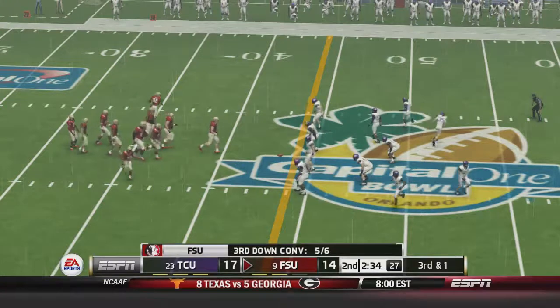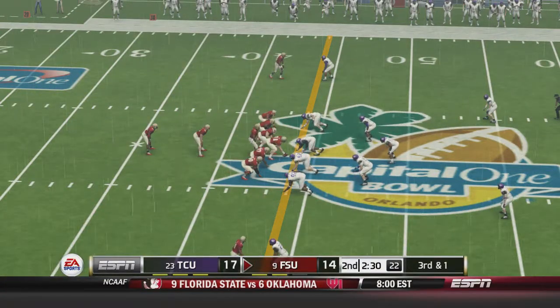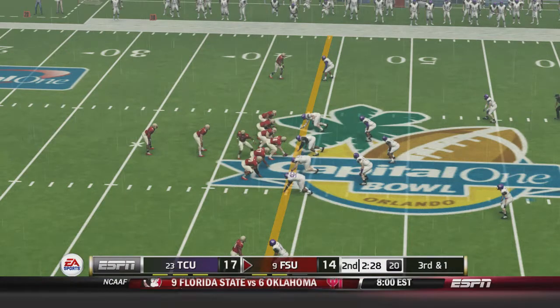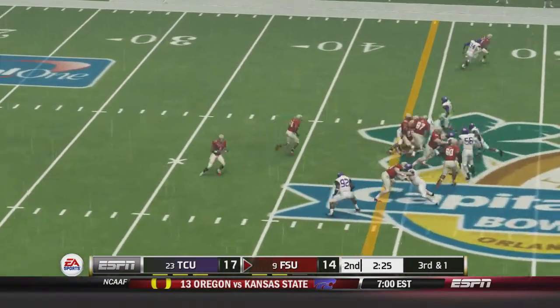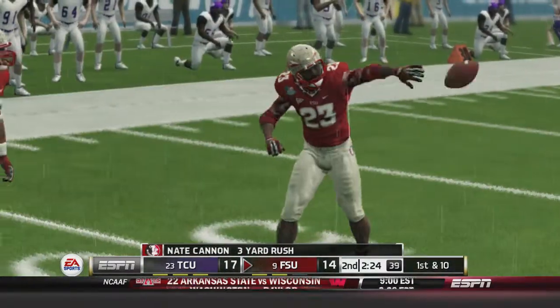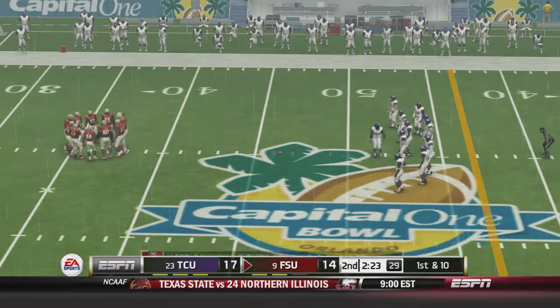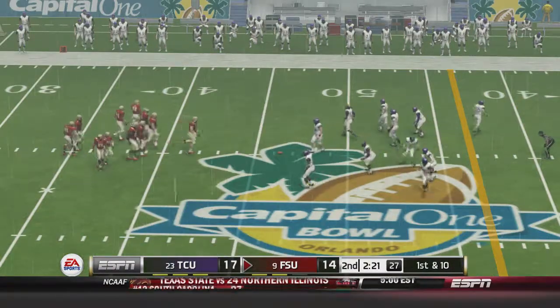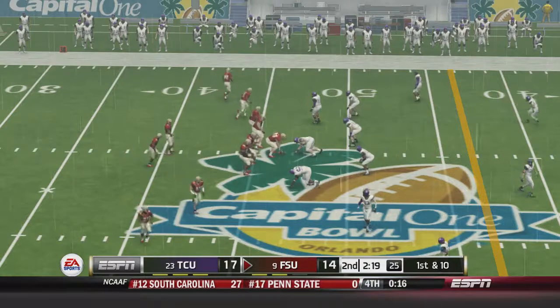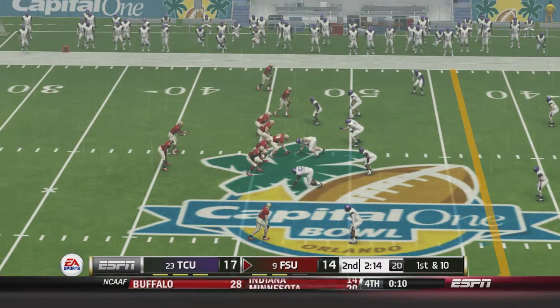So, 3rd and 1 from their own 43-yard line. 2:30 left to go in the half. They're in an I formation. More than likely, they're just going to slam it right up the middle with Cannon. There it is. Cannon's going to kick it out to the side, but gets a first down out to the Florida State 46-yard line. Big first down here. Actually, TCU gets the ball to start off the first half, I believe.